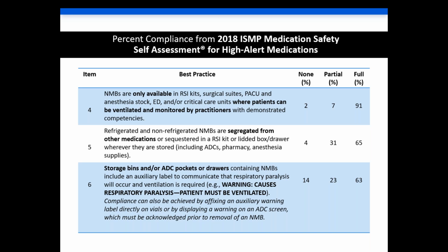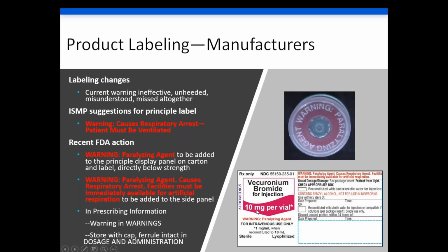And then number 5, refrigerated and non-refrigerated neuromuscular blockers are segregated from other medications or sequestered in a rapid sequence intubation kit, etc., up to 65%, so a little bit better. And then storage bins or ADC pockets or drawers containing neuromuscular blockers have that auxiliary labeling. And we're up to 63% here in the group that completed the self-assessment. So that was good news.